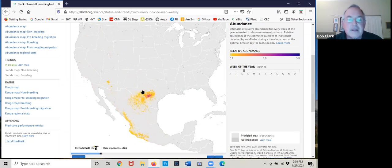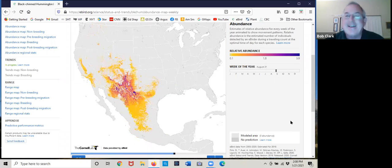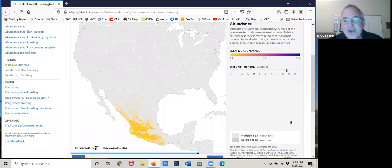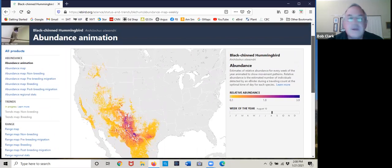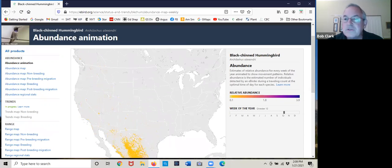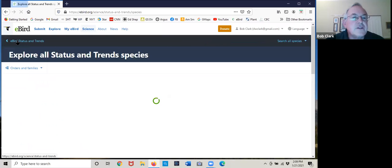I'll play it again. You don't see it over there in Florida, do you? So you know it's a rare bird for us. But it's kind of fascinating to see how they put all this data together to show the migration paths. And it's based on all those checklists that everybody has added in. That's just one little feature.